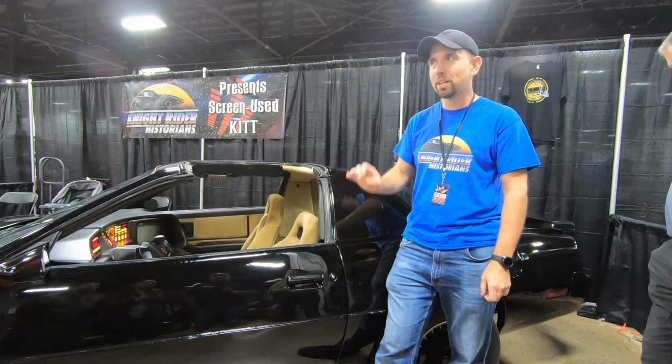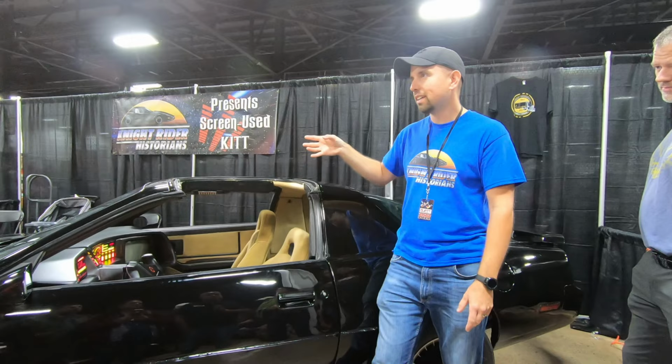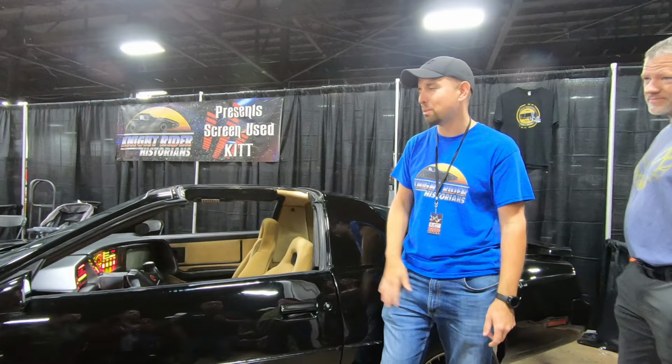So when the studio put this car over the water, they deactivated it, but they left all the components there. So I just had to hook the wires back up and it worked again. Yeah, it was pretty amazing.